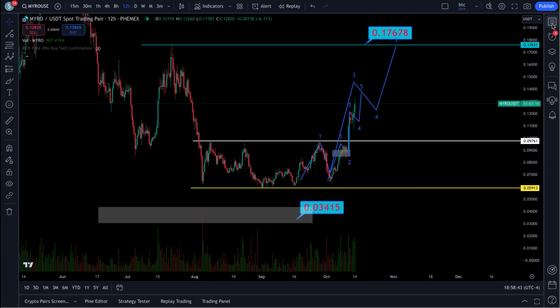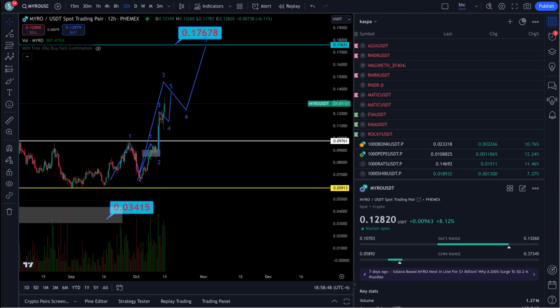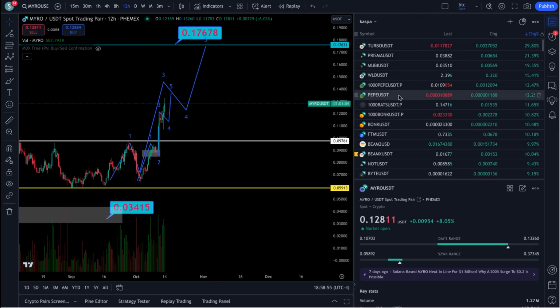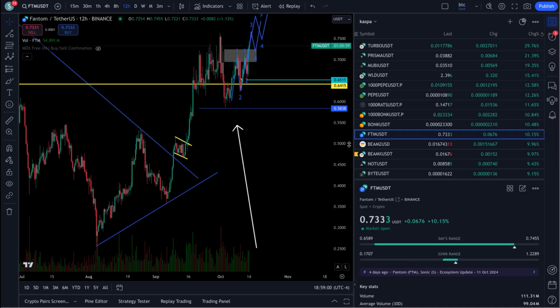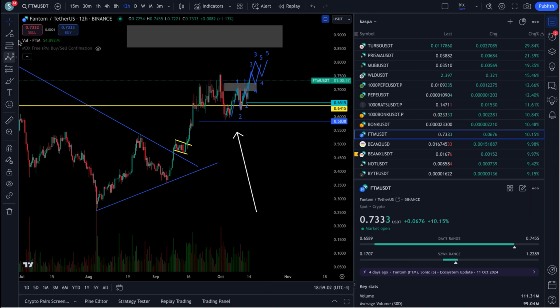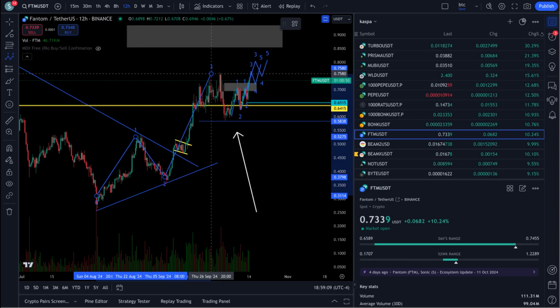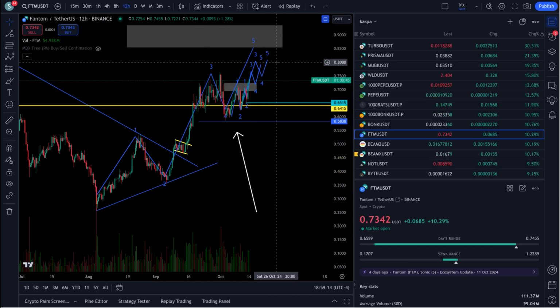But anyway, what I want to show you, a lot of stuff out there. Let's pull this up here, with the top here. Okay. Let's go with some Phantom. Alright, you got Phantom making pretty much the same exact move here. On the outside, you got 1, 2, this is 3, 4. Phantom is a little bit further ahead. You got that thing making a push up, possibly up towards 85, 86.